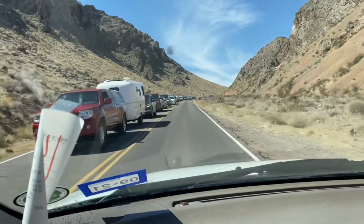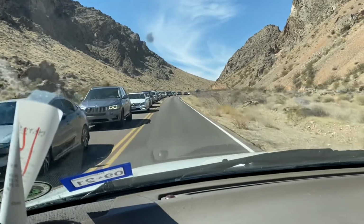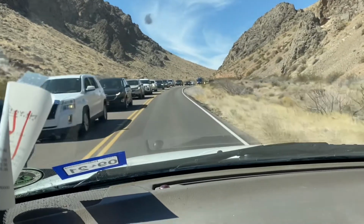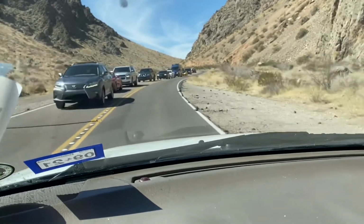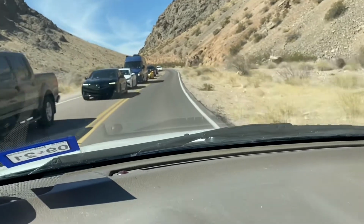As you can see, the line coming into the park is really long. It was not this long when I arrived, I guess close to 2 hours ago. But it's a nice half day to a day trip. Coming from Las Vegas, it's a little less than an hour north.